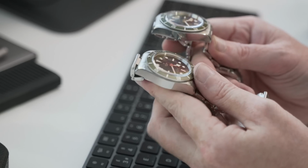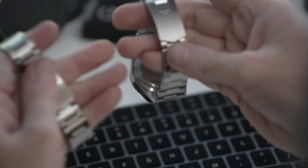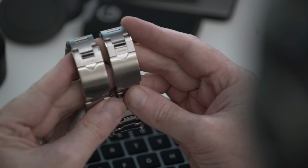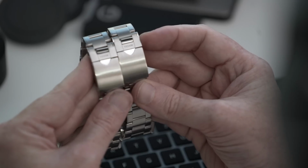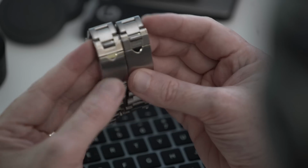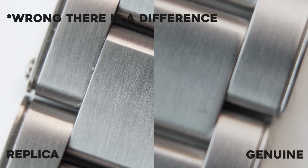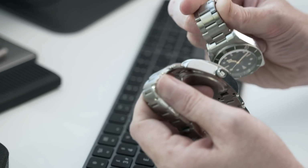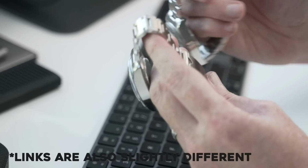The next immediate place to look is the clasp. Again, first glance, they look pretty much identical. There's a difference in finish on the clasp of the genuine, but unless you had them side by side, you'd really struggle to notice any difference. The links are pretty much exactly the same. I'll be honest, there's no difference at all. There's a slight difference in the finish underneath. On the genuine it's a lot smoother, whereas on the replica it's sharper edges.